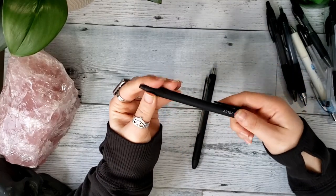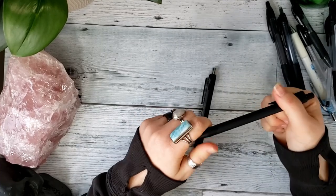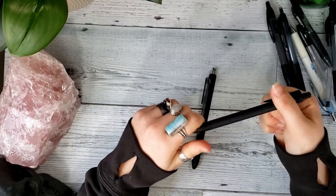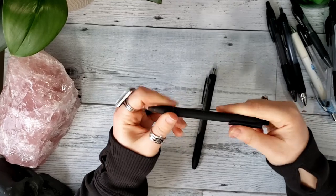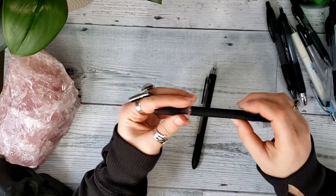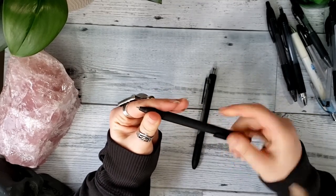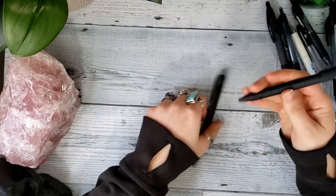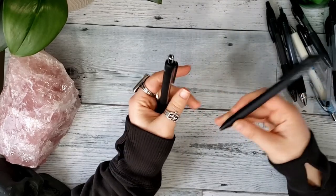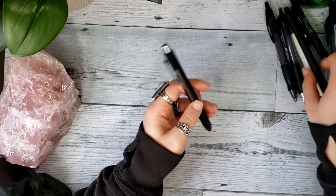Arteza black gel pen in 0.5. Can you tell what color I write in? I write in black. They're all black. Okay, so this is the Arteza 0.5 gel pen in black. I have no idea if they have refills for this or not. I also don't know if they have this style anymore, but I used that up.